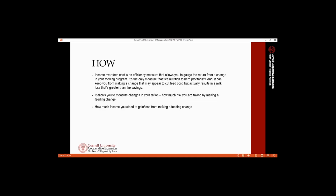So how do you get this figure? Income over feed costs is an efficiency measure that allows you to gauge the return from a change in your feeding program. It's the only measure that ties nutrition to herd profitability, and it can help keep you from making a change that may appear to cut feed costs, but actually results in a milk loss that's greater than the savings. It allows you to measure changes in your ration, and it allows you to do it on a daily basis. So how much risk you are taking by making a feeding change, and how much income you stand to gain or lose from making that feed change.